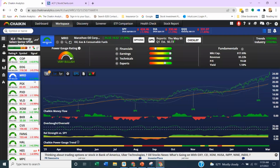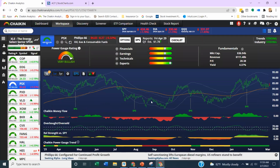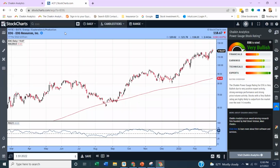Let's take a look at a couple more. PSX, which is Phillips 66. Again, this one's interesting. Now, it's not as predominantly bullish, I should say, from the trend standpoint. It is on the rating, but check it out. It's oversold. It's got a great dividend. Everything is really pushing to the bullish side in our rating. And it tested that long-term trend while it was oversold, but relative strength and the rating stayed strong. So it's an interesting way to look at this.